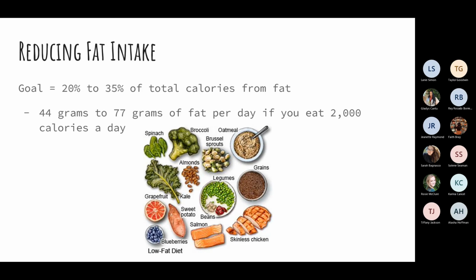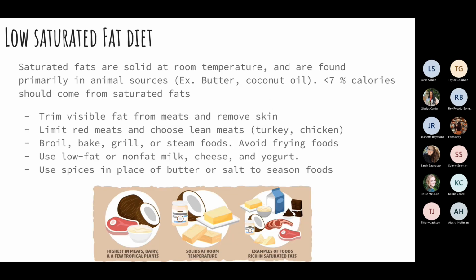Any of our fried foods are also very high in fat. So a good thing we can do is if my patient likes chicken, maybe chicken nuggets aren't the best idea. But maybe if we have skinless chicken, that can really, really benefit them. Ideally, we want our patients to have a low saturated fat diet as well. When we talk about our saturated fats, think solids at room temperature. So when you see that S with low saturated, think solids.